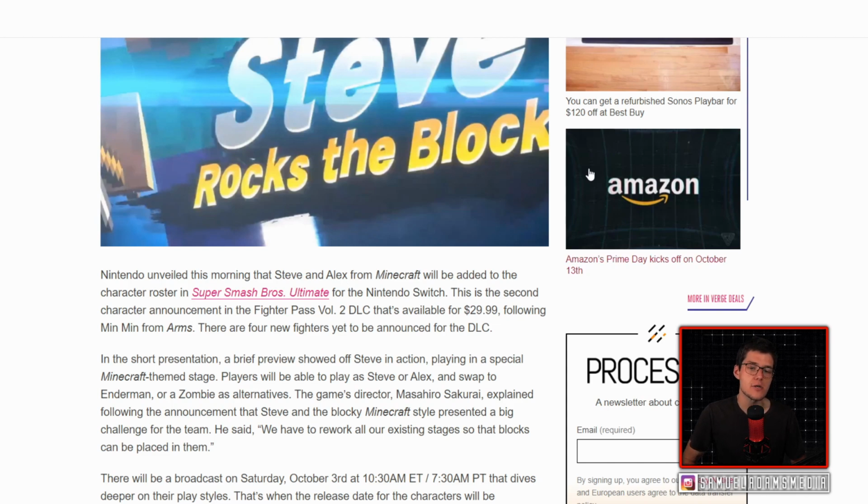In the short presentation, a brief preview showed off Steve in action, playing in a special Minecraft-themed stage. Players will be able to show off and play as Alex or Steve, and swap to Enderman or a zombie as alternatives. The game's director, Masahiro Sakurai, explained following the announcement that Steve and the blocky Minecraft style presented a big challenge for the team. He said, "We have to rework all our existing stages so the blocks can be placed in them."